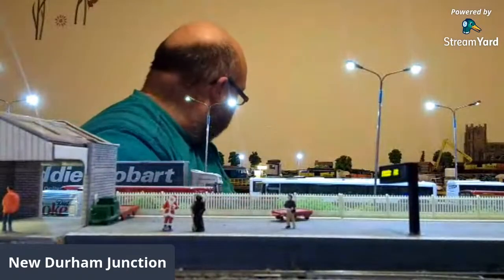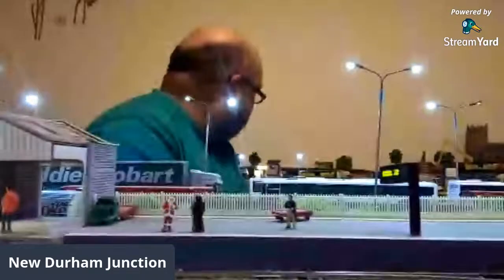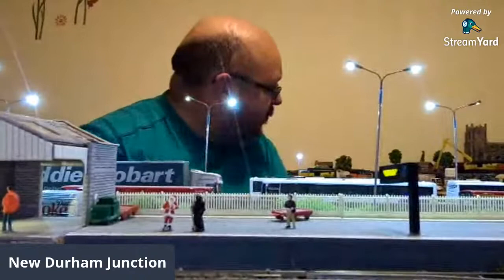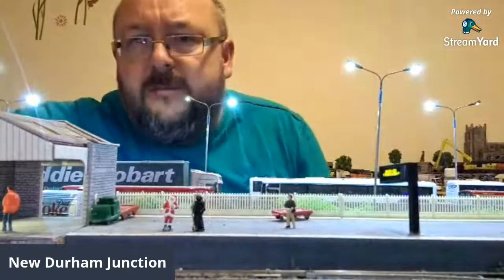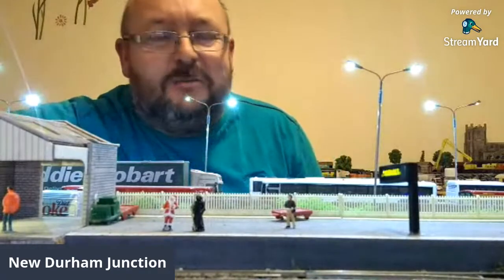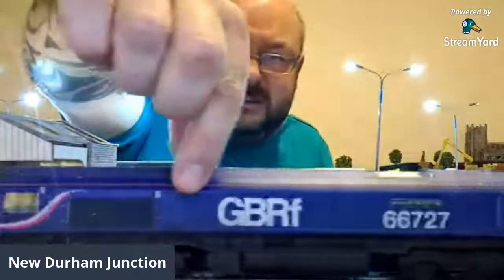6727. Why isn't this one being run? Should be in a class 66. Yeah, should be. Look, there we are. We'll just move that a bit. There we are. That's a Hornby unit. That one, the GBRF 66727, St Andrew, Scott, which is local. It comes up the T side with that one as well.